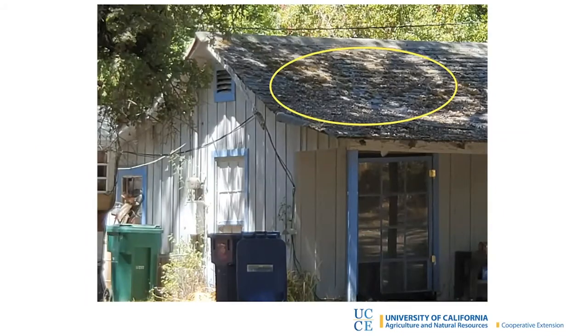Here we have a roof, the big yellow circle around this roof. This is an asphalt composition shingle roof, so nominally it's a Class A roof covering. The thing about fire ratings for roof coverings is that for the most part, the manufacturer doesn't need to test the roof covering as it ages. It's the performance of the roof covering when it's brand new. You can tell that this roof is kind of aging. It was a Class A roof covering when it was new, and it's likely not now.